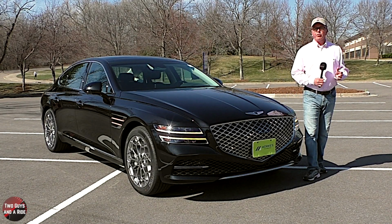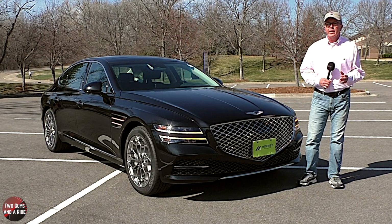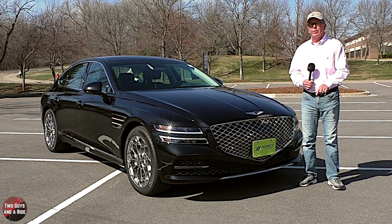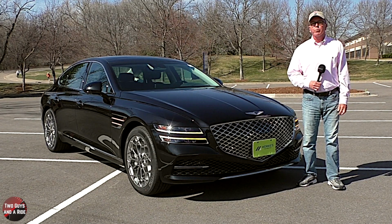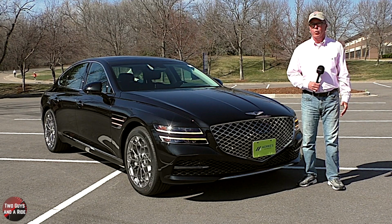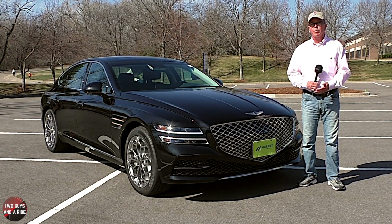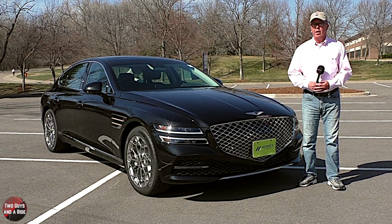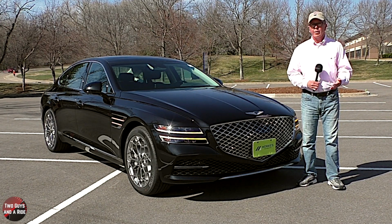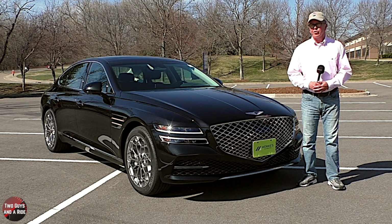The first generation of the Genesis G80 was introduced in 2016, and now for 2021 the G80 has been redesigned and it rides on a completely new platform with more available engine options, exterior colors, safety, and technology. There are 4 trim levels available for the G80.